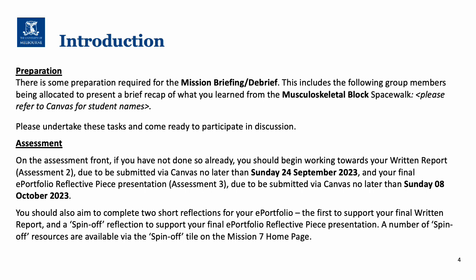As far as assessment is concerned, the written report is due no later than Sunday the 24th of September, and the final ePortfolio reflective piece on spin-offs is due no later than Sunday the 8th of October. And there are 2 reflections which are helpful for that. The first to support your written report, and a spin-off reflection to support your final reflective piece.